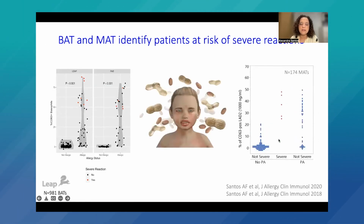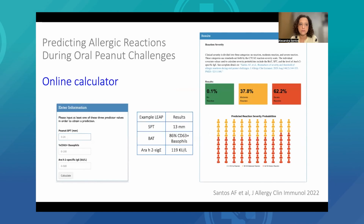We have also seen that patients with severe or life-threatening allergic symptoms during food challenges had high levels of basophil activation and high levels of mast cell activation, a proportion of mast cell activation, which can help us to identify the patients that are more at risk of having an adverse event during food challenges.